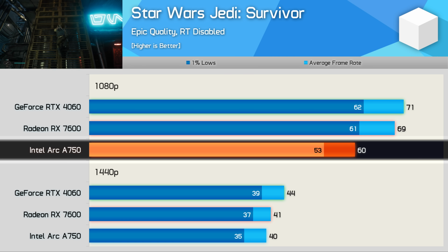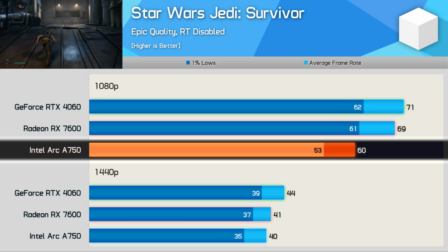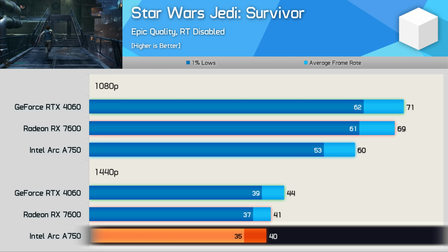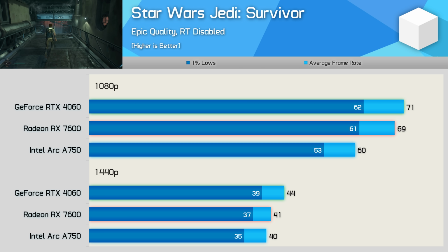making it 15% slower than the RTX 4060, which is impressive given it is up to 33% cheaper. Then at 1440p, the margin is heavily reduced to just 9%, and again, we see that the A750 is able to benefit from all of that extra memory bandwidth.